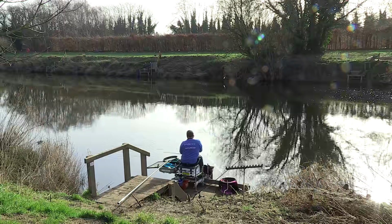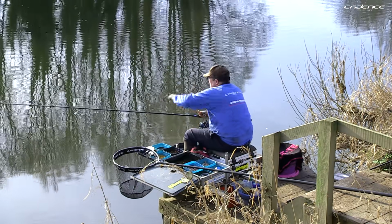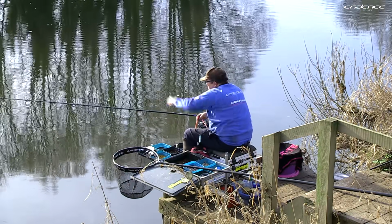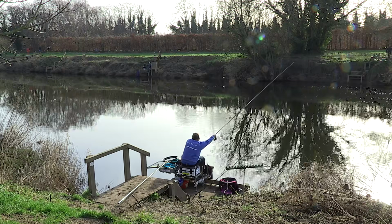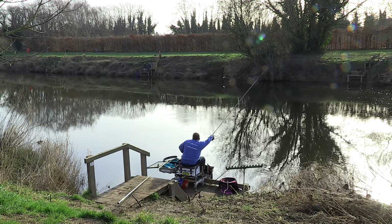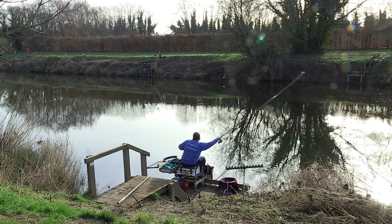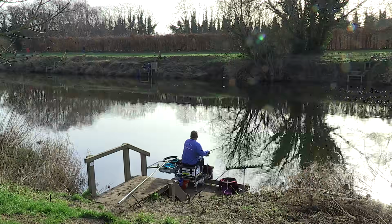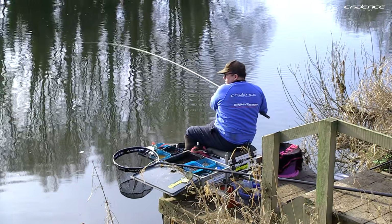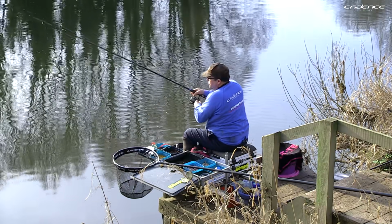A little chublet. So what I'm trying to do today, I want to get the fish feeding as far up the peg as I can. I want them competing for the bait up the peg. You can see some fish there now. So ultimately, you're catching them quicker, which in match conditions means you can have a bigger weight. Now at the start of the session, I was catching the fish down the bottom of the peg. Now they're starting to move up the peg.